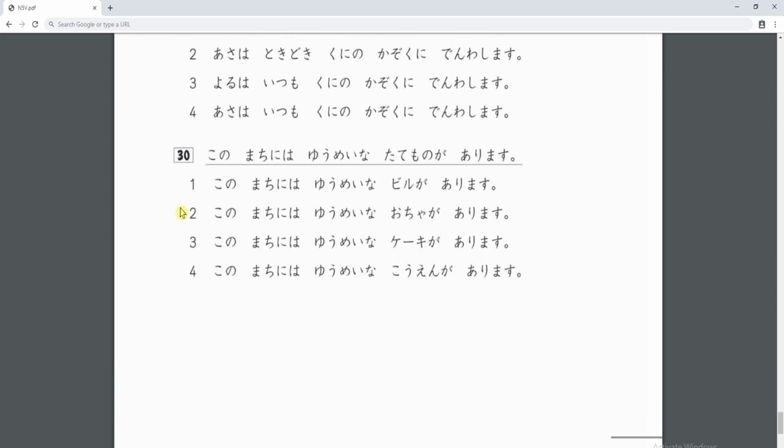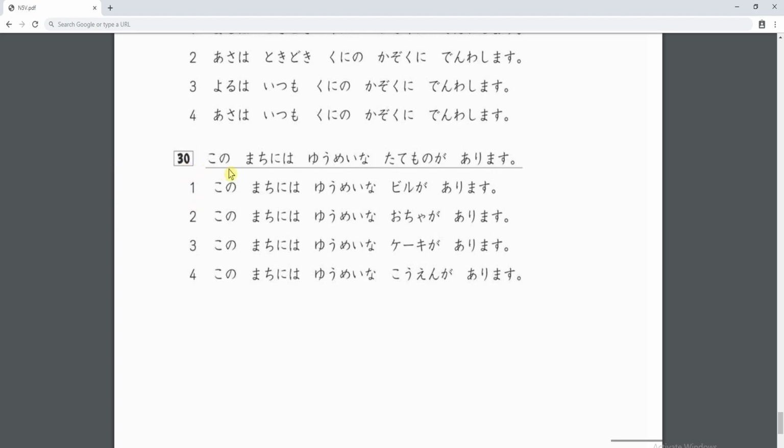Coming up towards the end here. Question 30. この町には有名な建物があります。So, in this town, there's a famous 建物, which is a building. この町には有名なビルがあります。この町には有名なお茶があります。この町には有名なケーキがあります。この町には有名な公園があります。So, 建物 is a synonym for ビル, and ビル means building.